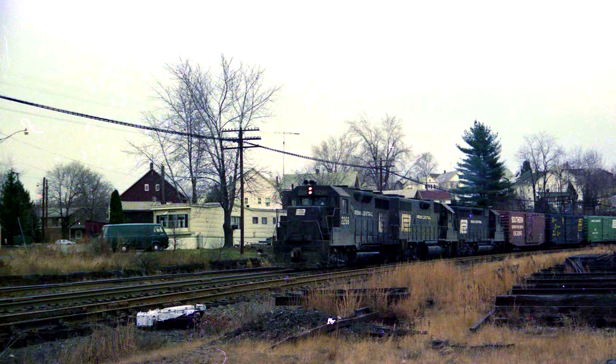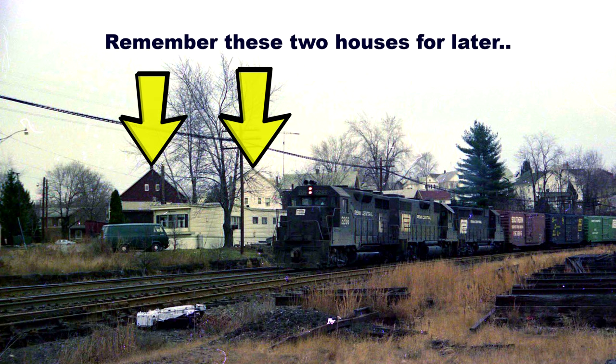Three Penn Central Jeeps, led by number 2266, pull a Delaware and Hudson train, possibly the RW6, into Hudson Yard in this mid-1970s photo. This train is bound for the D&H's Hudson Yard, which is on the northeast side of Wilkes-Barre, Pennsylvania. From Hudson Yard, this train will continue south via the Wilkes-Barre Connecting Railroad to the Penn Central Line, eventually reaching Sunbury and the Penn Central Buffalo Line.